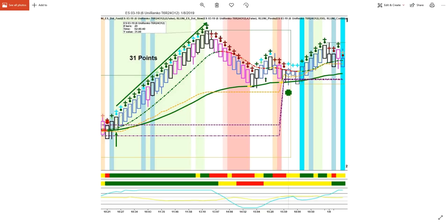Just an incredible move. I mean, you're in this trade for almost the entire day, from 10:27 all the way to 13:47. It's almost a full day's move. And then buried in here is the signal out. So you're going to get 85 to 90% of this 31-point move from entry to maximum excursion just by reading the Laguerre.